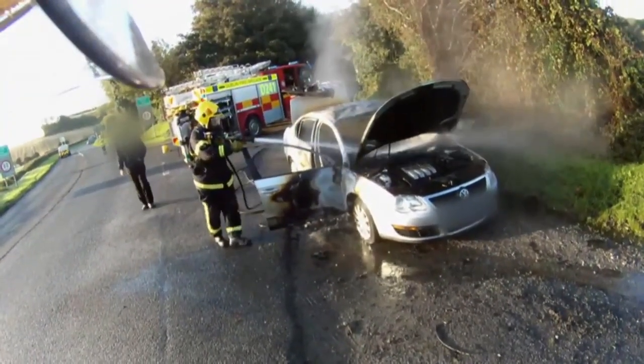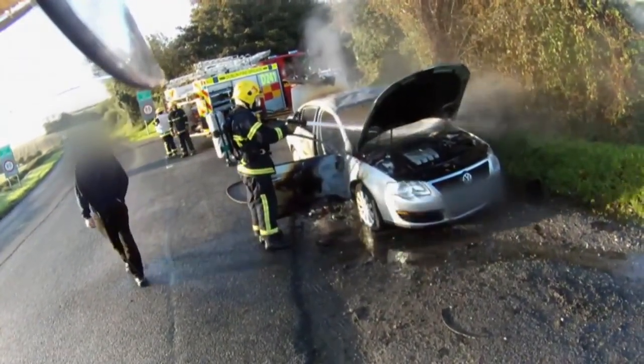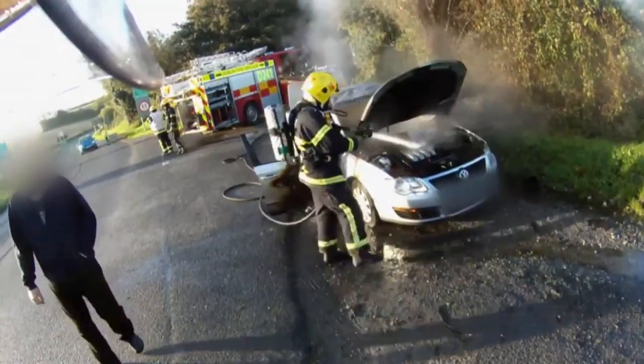Car fires are a regular occurrence for Dublin Fire Brigade to deal with, but their frequency doesn't make them any less dangerous.